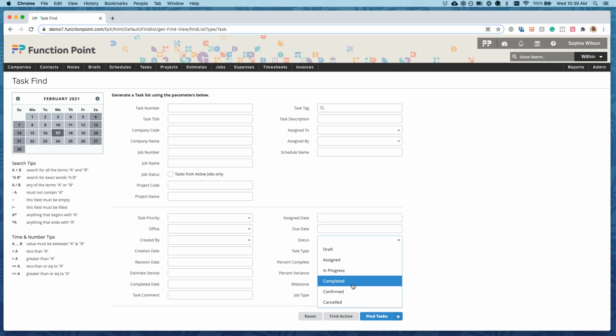Now, you as a manager, this is when you're going to want to utilize that confirmed status. At any point, you could come in, take a look at all of the tasks that your staff have completed, and you can confirm them. And this is where this bulk editing is going to come in really handy.